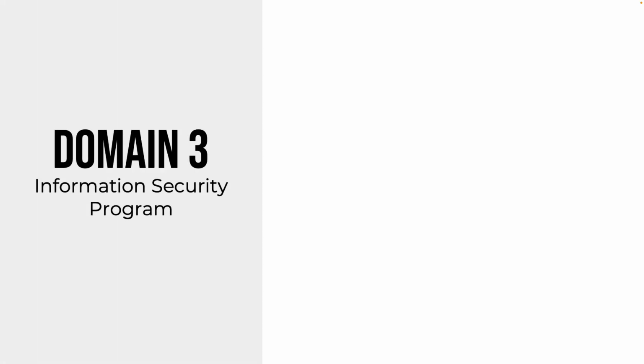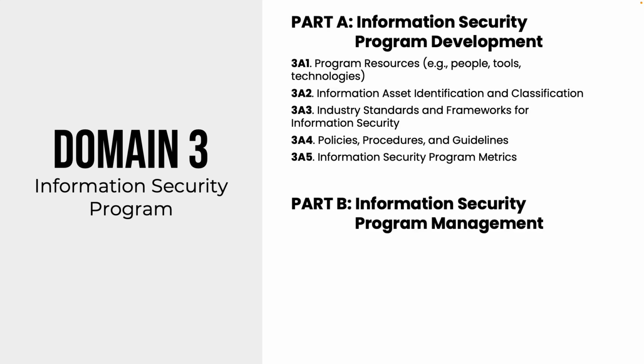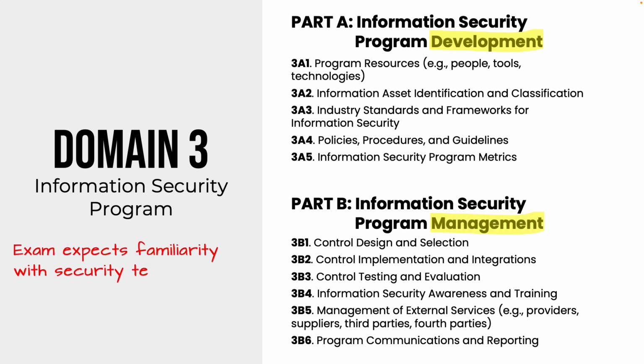And in domain 3, the information security program, we have program development and then program management. So again, a very logical flow here where we're developing the program according to our strategy and roadmap, and then the implementation of that program.